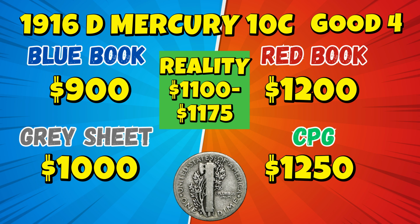So the red book, blue book, and gray sheet and CPG all hit this one on the money in my opinion. Key dates are a stronger and more desirable coin. I was actually kind of expecting these results.